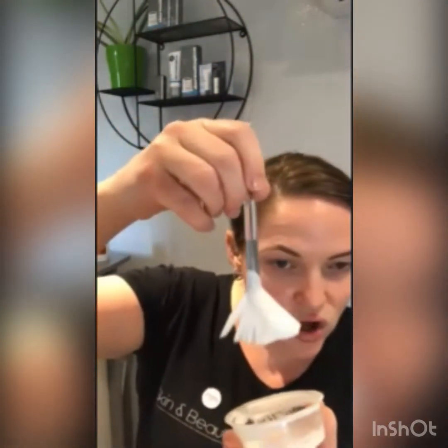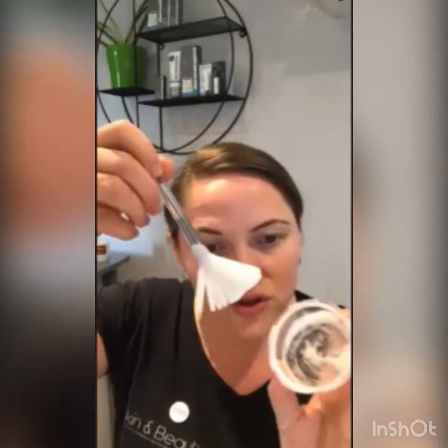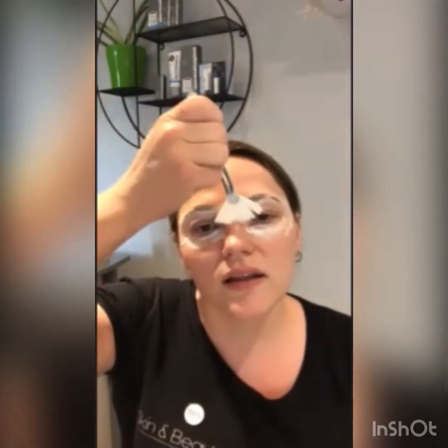I don't know if you can see that. So it's quite firm, as in it's not running off of the brush. There we go. So what we're going to do, don't need lots of product, just going to gently put this around the eye area. Okay, and then you can also put it in the middle here, and then just pop some onto your fingers. And then I'm just going to do some gentle circles around your eye area.